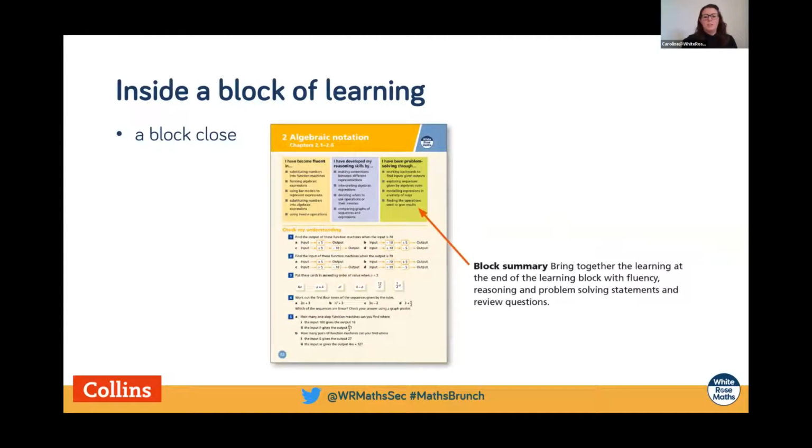And here it gives a summary of what they should have learned in this block, what they should have become fluent in, how they've developed their reasoning skills, and how they've been problem solving throughout the block as well. And then there's a small quiz that they can use to check if they've understood the key components of that block of learning. So these could be used at any stage. You might want to use these when you've done a few more blocks to check they can still remember that information and they've retained it.